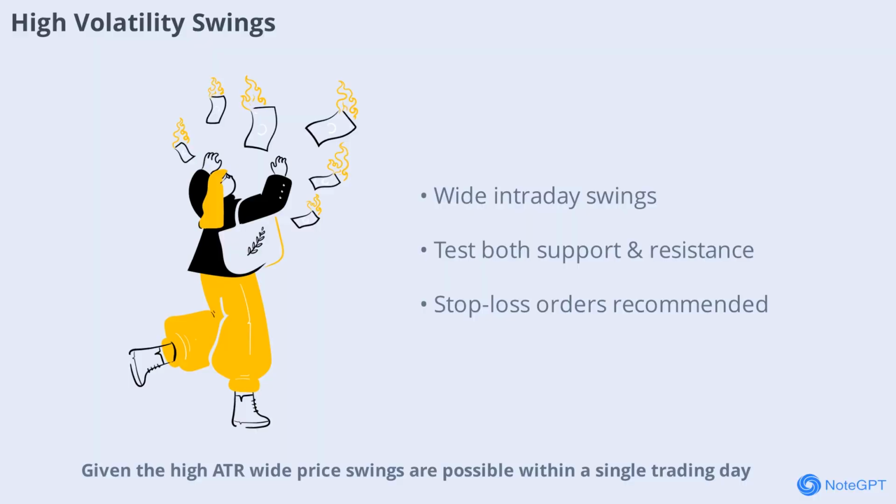Given the high ATR, wide price swings are possible within a single trading day. The stock could test both support and resistance levels, creating opportunities for active traders but also increasing risk. It's important to use stop-loss orders and manage position sizes to navigate these volatile conditions safely.